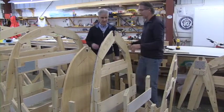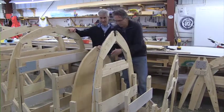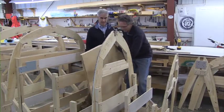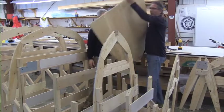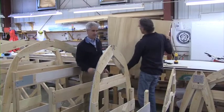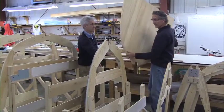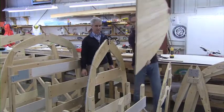We also have this particular bulkhead, which is this part right here. A bulkhead is a structural component to a boat, and I'm putting it up in orientation, setting up in orientation to the way the boat is. So use this as the template to cut that. That's right. This came out of that section.